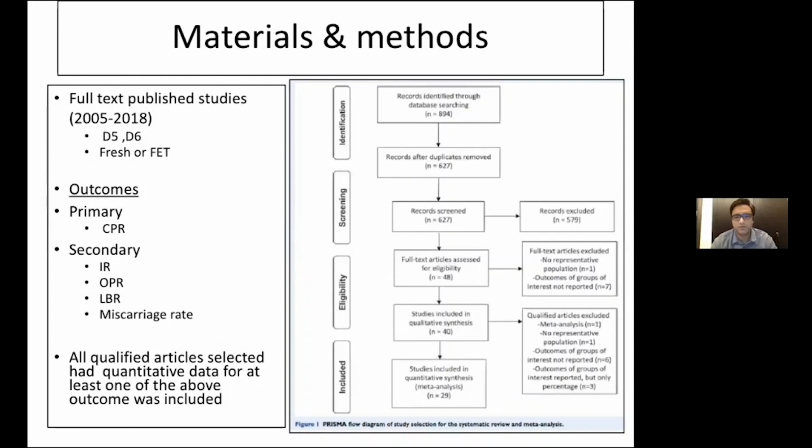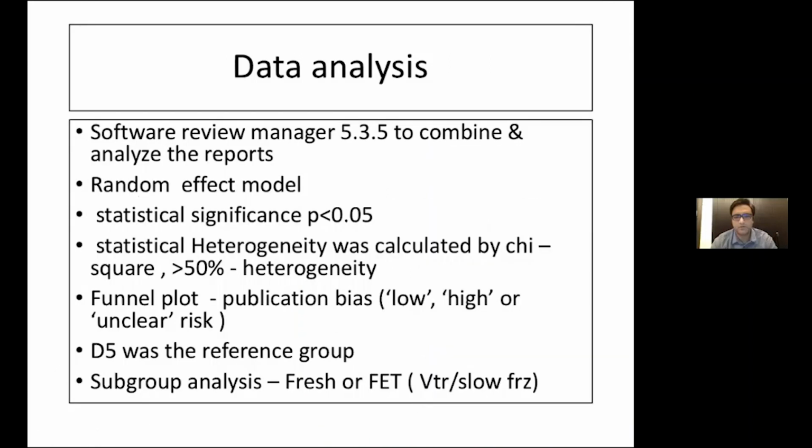Out of the 894 articles that were identified in the digital search, after screening and after having gone through the eligibility criteria, we can see that 29 were included in the final analysis. The data analysis was done by Review Manager software 5.3.5, and a random effect model was used. Statistical significance was achieved when the p-value was less than 0.05.